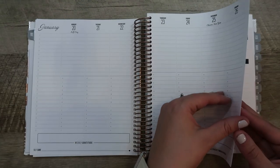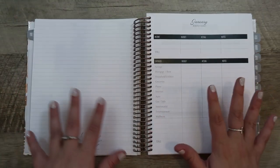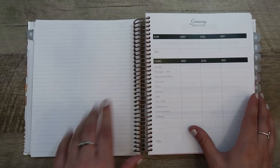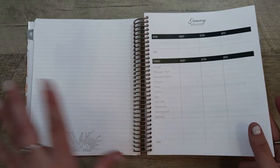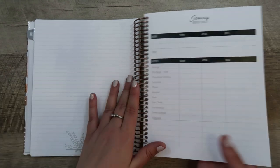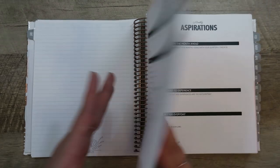All right, and then something new that they added this year is these pages in the back of the month. So after the month, you have the notes page with the doodle, and then you have a page for a monthly budget, which I think is really interesting, built into each month. So instead of it being in the back or instead of it being a separate planner, your budget can be actually within the month, which I thought was really interesting.